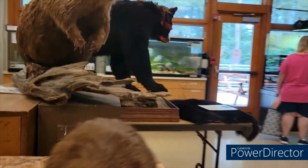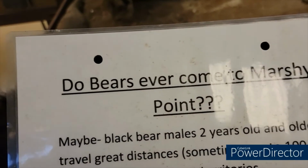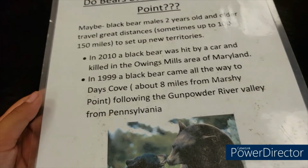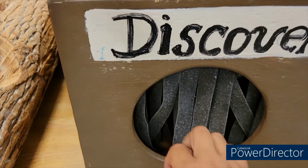Here is a ginormous black bear. Do bears come to Marshy Point? Maybe. So two black males has discover nature by touch. Oh, discover nature by touch.